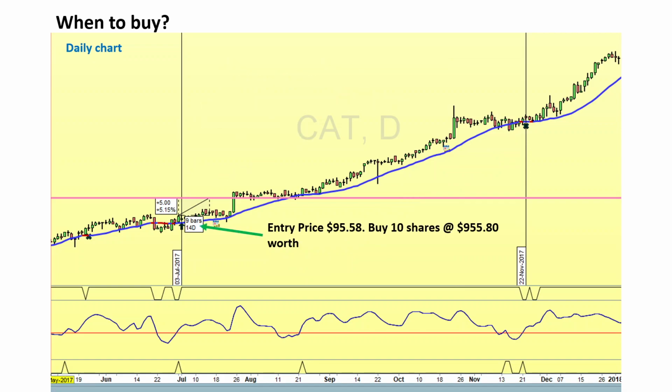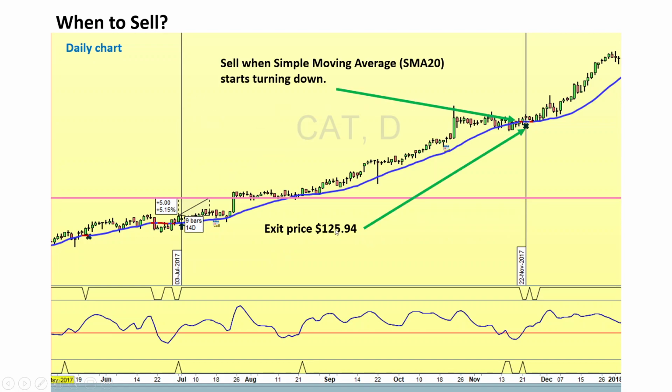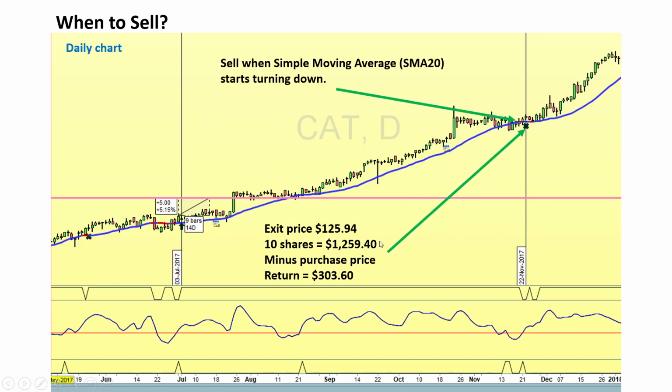So just reviewing, remember we bought 10 shares at 95.58. We sold at 125.94. So that gives us $303.60. And that doesn't include brokerage. So depending on your broker, if you're paying $10 per transaction, that means minus $20 off that. Or if you're paying $20 per transaction, minus $40 off that. So you've got to factor that in your return.